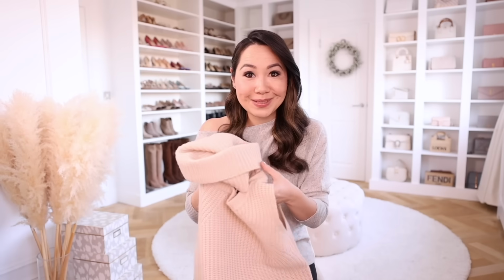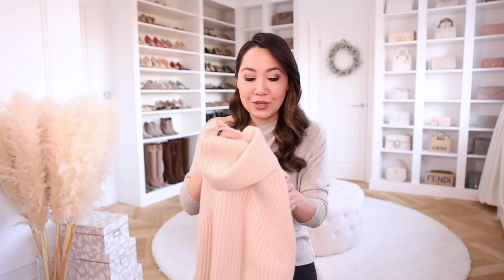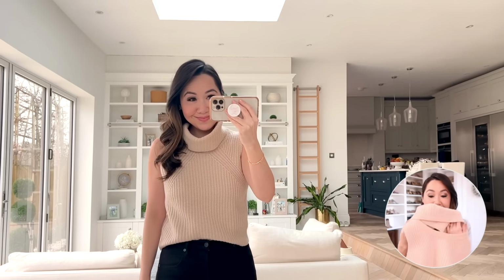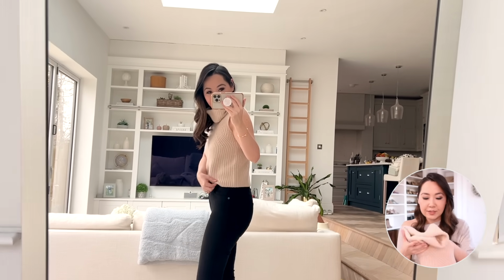First up is a sweater top that I loved so much that I actually got it in 2 colors. It was on sale as well, so I feel like I got it for a really good price. I got the beige one and I also got the navy one too. It's basically a sleeveless knitwear top. It is just a sleeveless line, proper knit all the way through. It's a little bit on the crop side. It's not overly short, but it's definitely not a long oversized one at all.